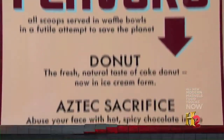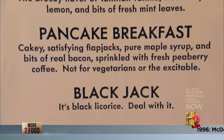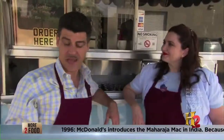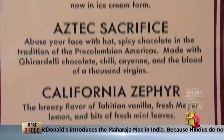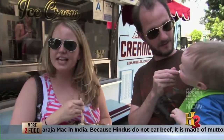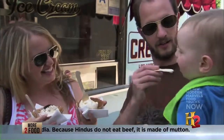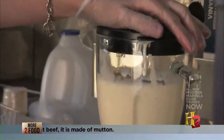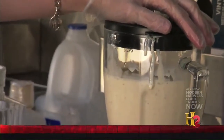But the biggest draw for fans is the flavors. They're truly unique. We have the weird creep, which is black licorice and grape soda. Pancake breakfast is the taste of a whole pancake breakfast in an ice cream. We got the pancake breakfast and the donut. They'll get it with donut, like a double scoop. They'll have their breakfast in ice cream form. The amazing thing is that it's all made in the truck.